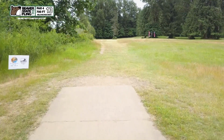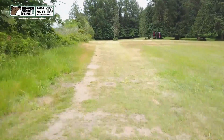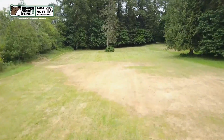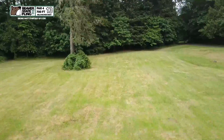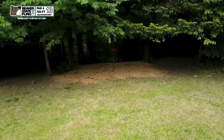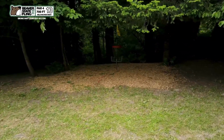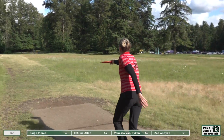That's right. After a little walk across the parking lot, it's a par 4. It's hole 13, 700 feet. If you think about that, breaking it in half, it's 350 feet and 350 feet to get to the pin. And that's a little outside of your basic distance range for most of the FPO field. However, you're going to see how all 4 of these players attack it a little bit differently.